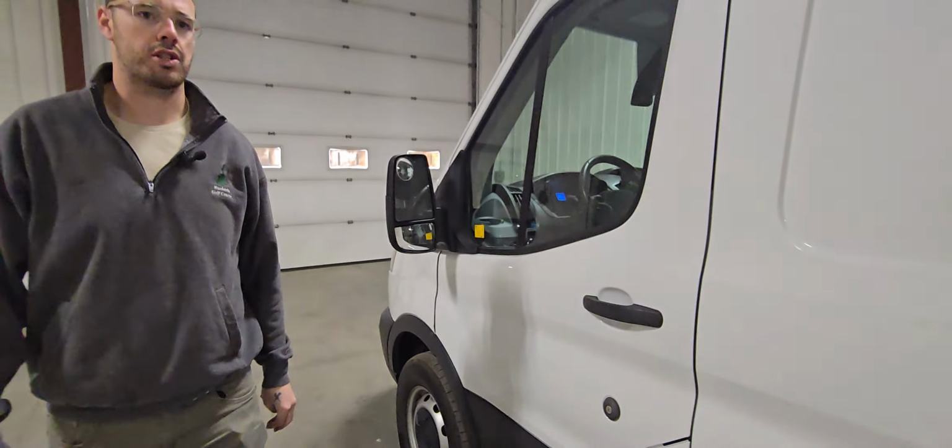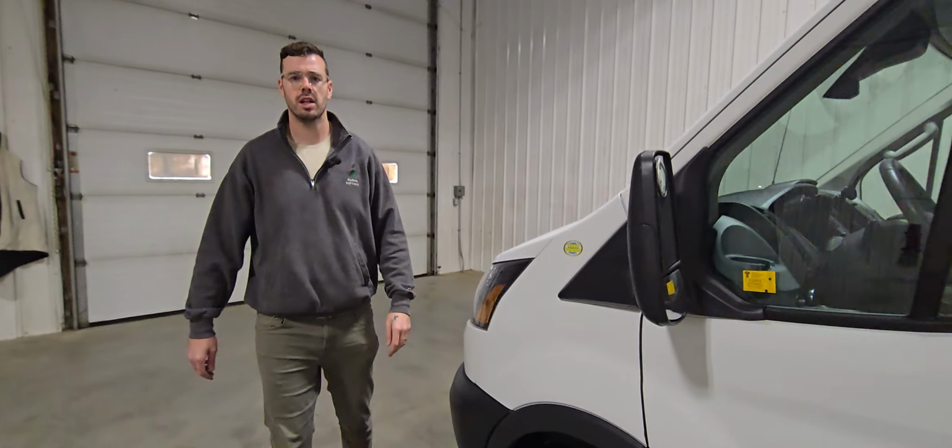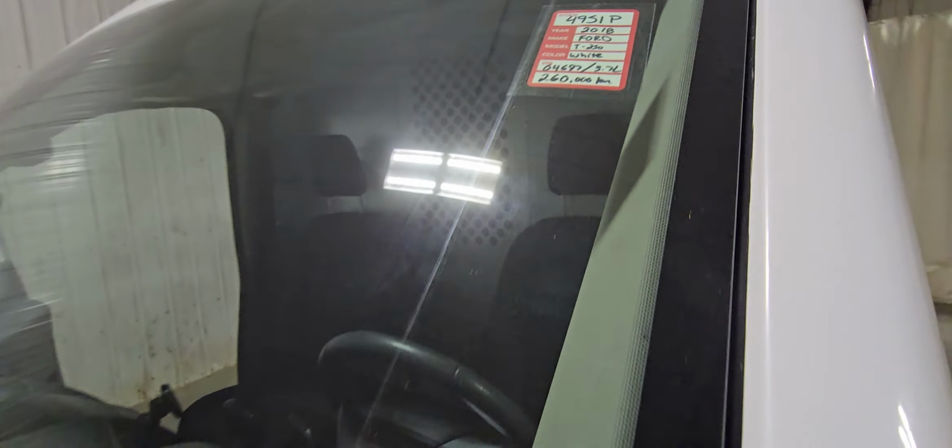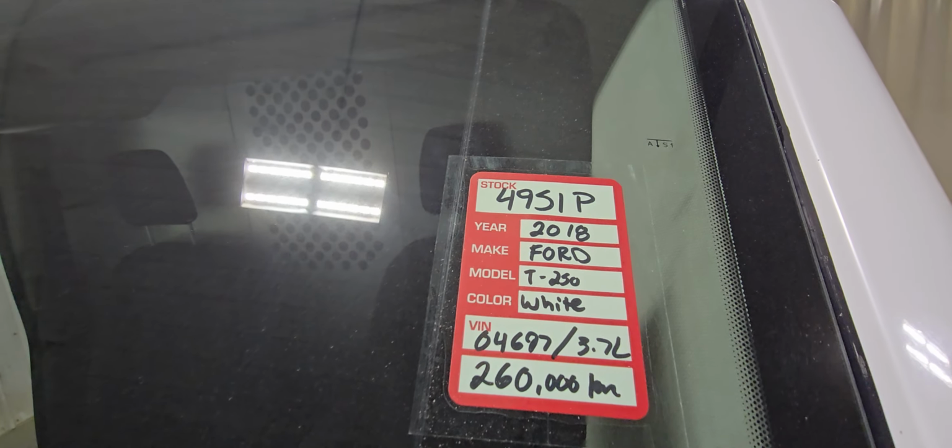If you're an electrical contractor or a plumbing and heating contractor, general contractor, anybody like that who would need a cargo van, something like this would be a great addition to your fleet. Again, stock number 4951, 2018 Ford Transit van.